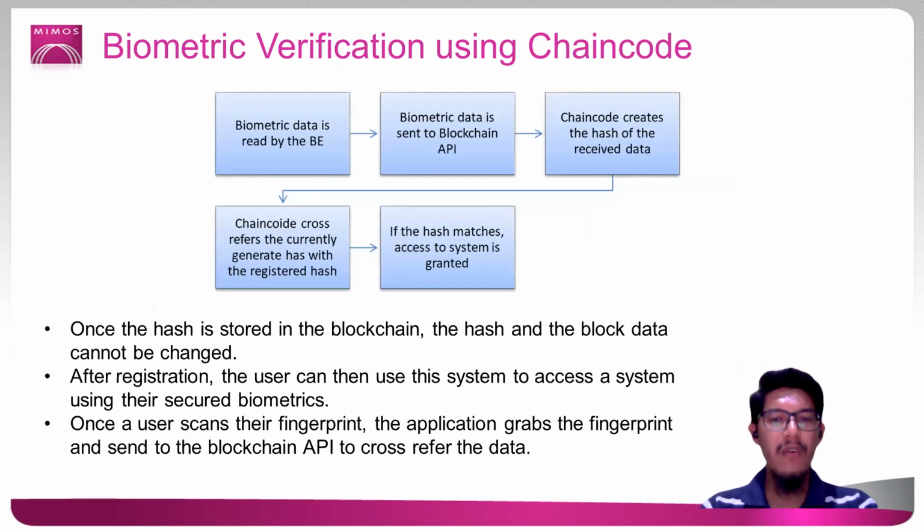Okay, next, how does verification happen? Biometric verification using Chaincode. The biometric data for verification is read by the BE, the biometric engine, and then sent to the blockchain API. Chaincode creates the hash of the received data, and then cross-refers the currently generated hash with the registration hash. If the hashes match, access to the system is granted.